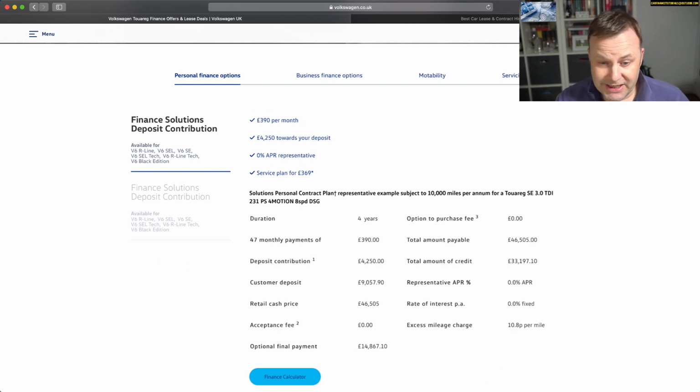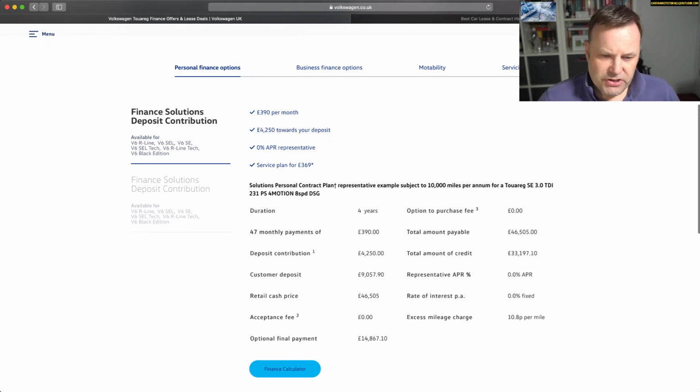You are borrowing. So in this case, you would be borrowing, let's see, total amount of credit, look, 33,197. That's how much you're borrowing. So that's basically 46,505, which is the on-the-road price, less Volkswagen's deposit contribution of 4,250, and less your deposit of 9,057.90. So you are borrowing 33,197.10. And there's an optional final payment of 14,867 and 10 pence at the end.